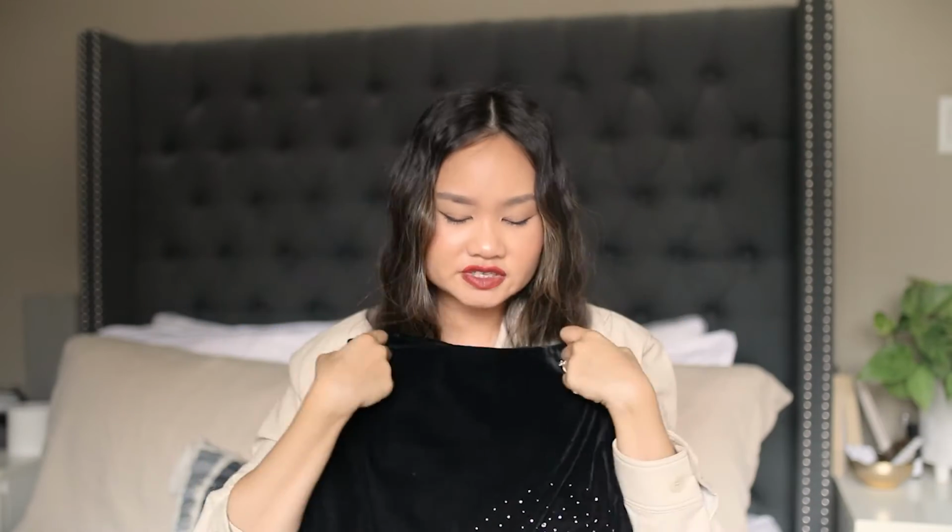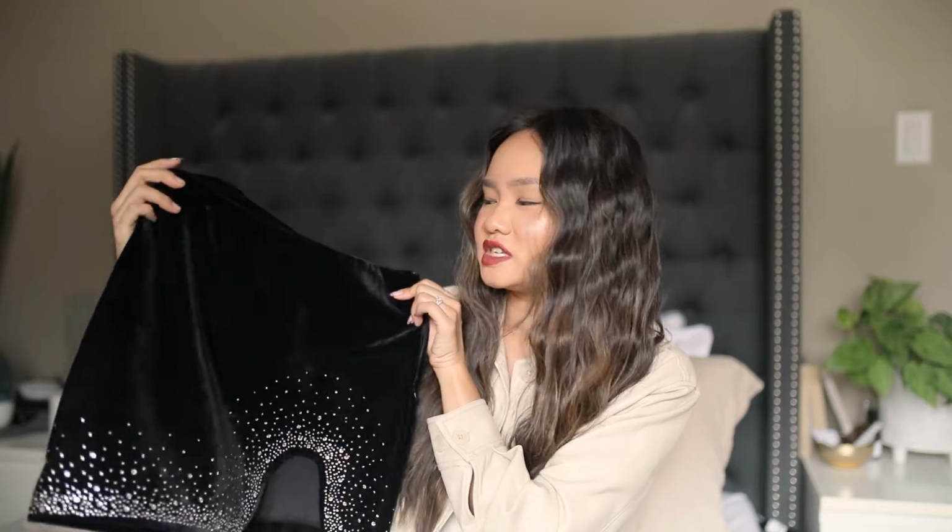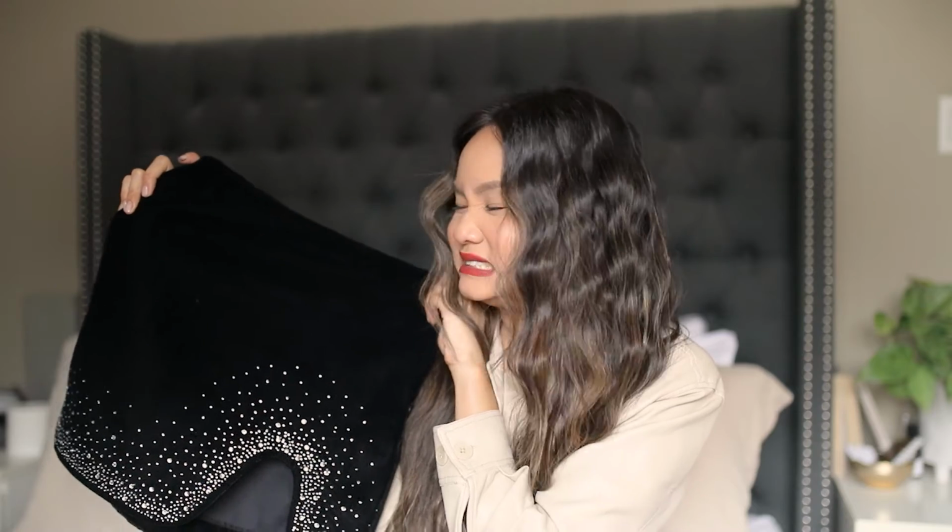I'm swinging on return because $60 for a skirt. I can't. No, I think I need to return it. It's very cute, and I love it, but it's just not giving enough to keep it for $60. If this was $35, I'd be like, ooh, that is very tempting. But $60, nah, it's going back.